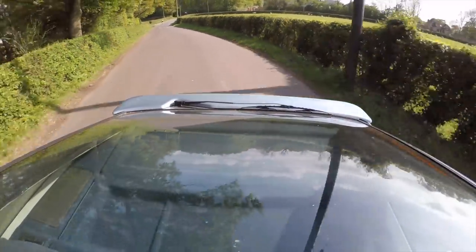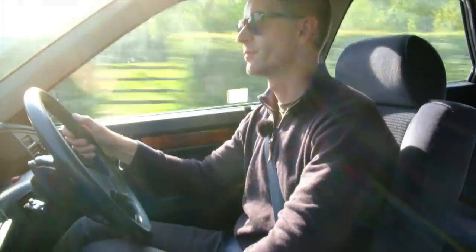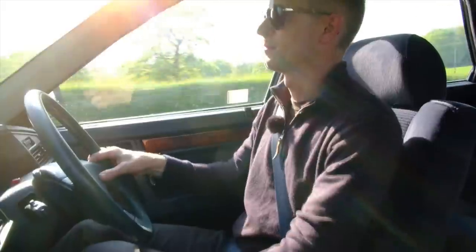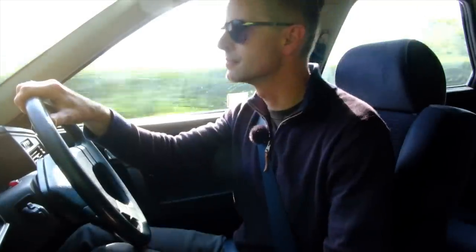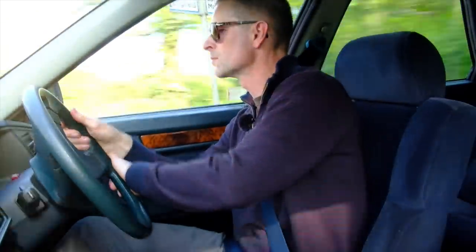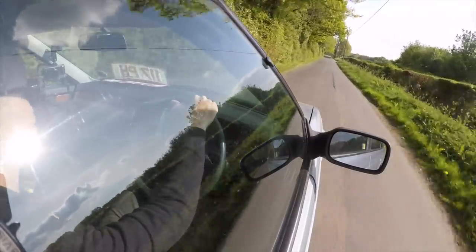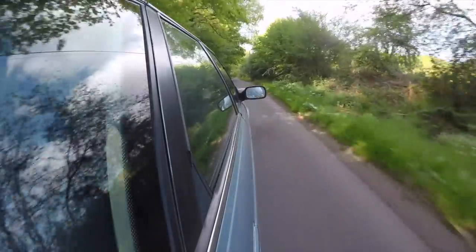Unlike the convertibles and the Tomcat, there's like no scuttle shake and no rattles at all. This feels really well screwed together. In terms of ride and fit and finish, and you know, even equipment levels for the time it was made, this all feels appropriately posh and well screwed together.